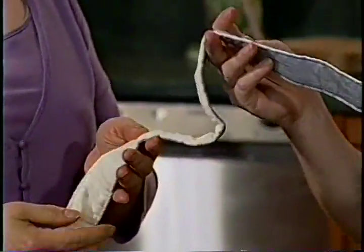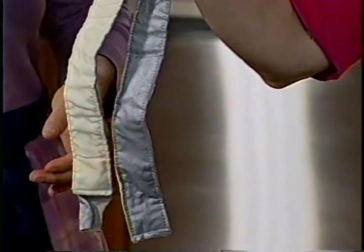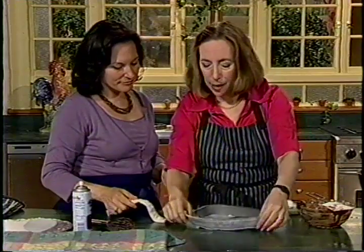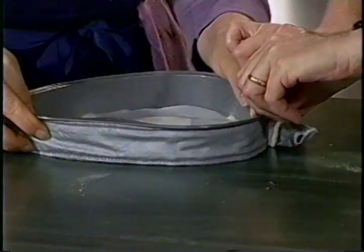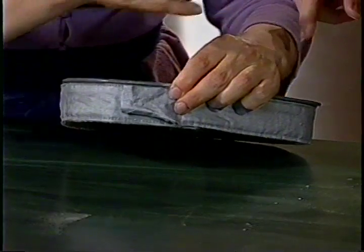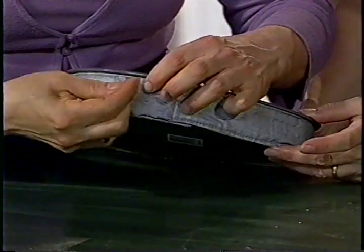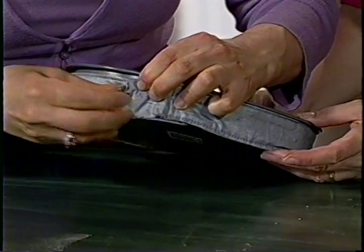These are called Magic Cake Strips. And what you do is you soak them in water for a few minutes or run them under water, and then you just squeeze it out. What it does is it keeps the outside of the pan cool, or at least cooler than it would be without it. Because what happens normally in the oven is that the batter against the metal sets because it cooks faster than the center. And they come with this little pin, and you can just affix it.